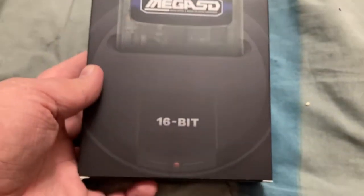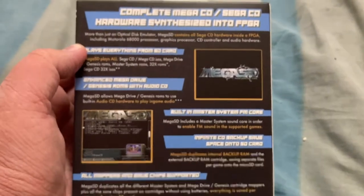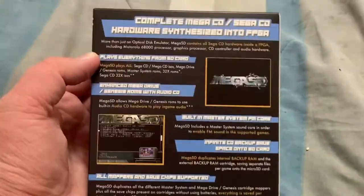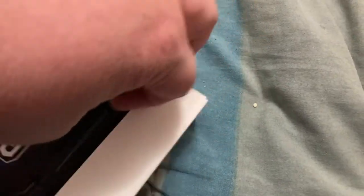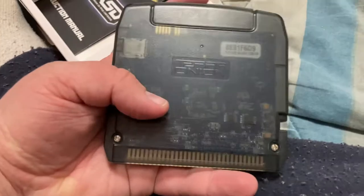Now, I'm not completely done with it just yet. You know, phase one of my video game collection. The Sega collection. This is the Terraonion Mega SD flash card. Compatible with the Sega CD. There we go. There's your cartridge. Comes in a clear, dark plastic shell.